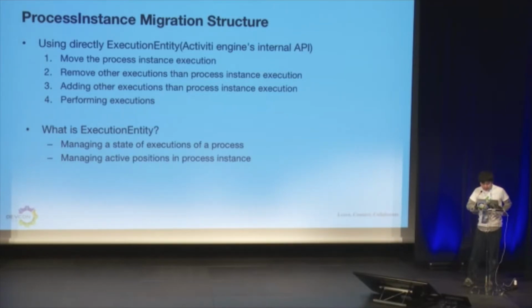And by manipulating execution entities, we can manipulate the location of the process instance. First, we move the execution entity for the entire process instance. Next, we remove the other execution entities. Lastly, if necessary, we add execution entities other than the process instance. In this way, by directly manipulating the internal API, we realize the process instance migration.